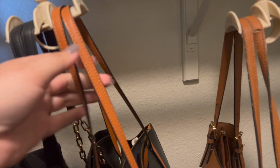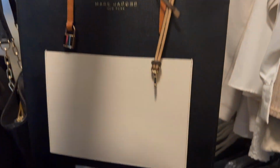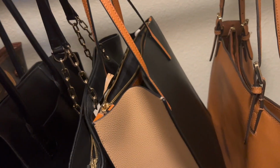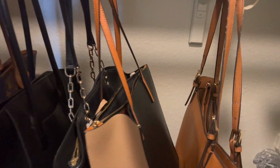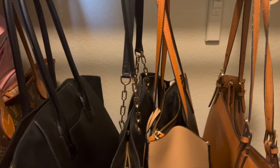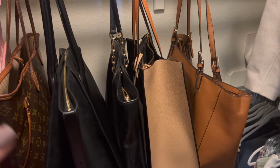Inside my closet, we have the large one. Again, this has been my go-to work bag, and I love her. I'm going to do a what's in my bag as well. That's either going to come out before or after this video, but that way y'all can get more details on the bag. But it's just a great leather bag. That's the best thing about Marc Jacobs, is I absolutely love their leather and their price point. So it was definitely a really good price point.